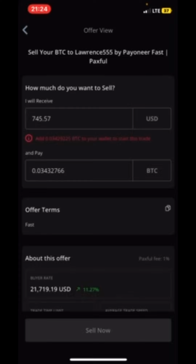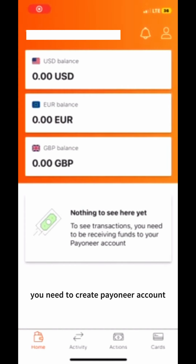So we are going to receive, say the actual BTC we bought at 500,000 and you want to sell it to this guy at the rate of 11 point something. Now this is the account you are going to receive this sum of $745.57. You just need to open this account.